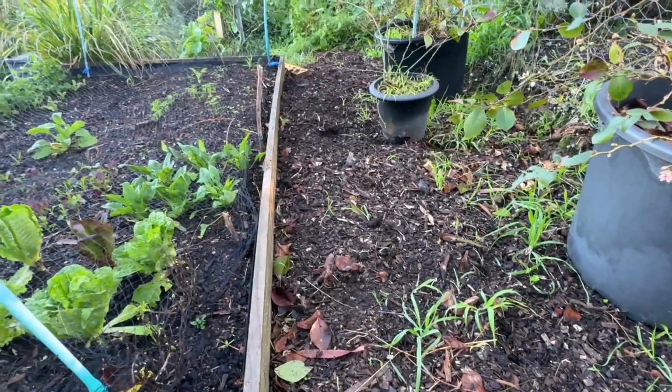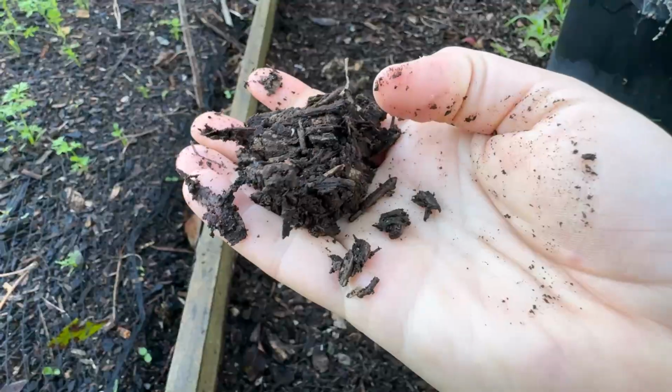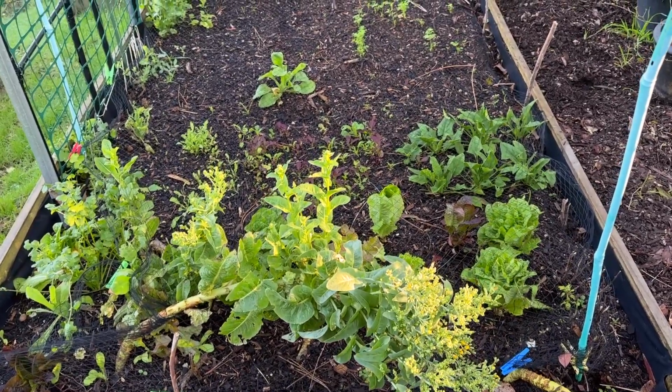This pathway here was actually all wood chips, and it's breaking down. That's gorgeous soil, and that is just from me putting down wood chips and letting it sit. Once I get a new order of wood chips, we'll scoop this up minus the weeds and toss it into my garden beds or into my in-ground bed that I have over there. But right, back to this bed here.